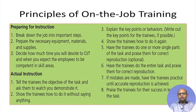Then you ask him to do it step by step and see at which step he has made mistakes, and then once he has learned all the steps, you ask him to complete the entire steps in one go. So, you allow trainees to complete the entire task, and if he has done well, you must appreciate it. If he makes a mistake, do not scold him, right. You tell him that, okay, this is the mistake and you need to re-practice, unless you are able to do it perfectly.